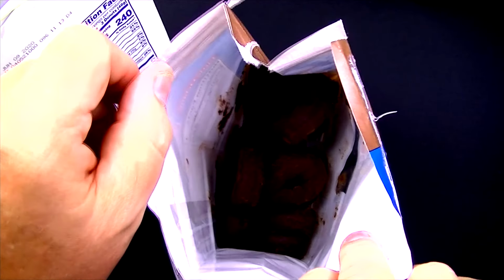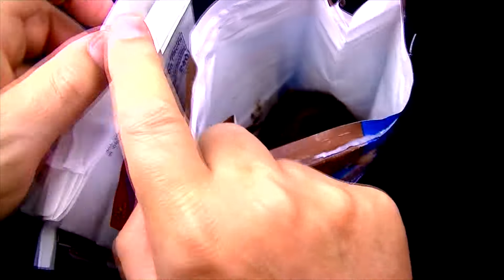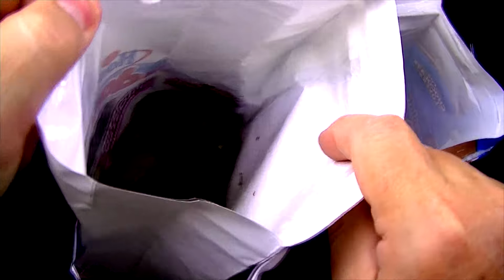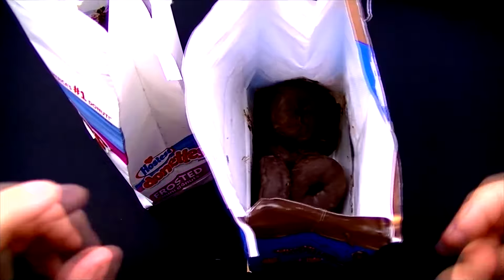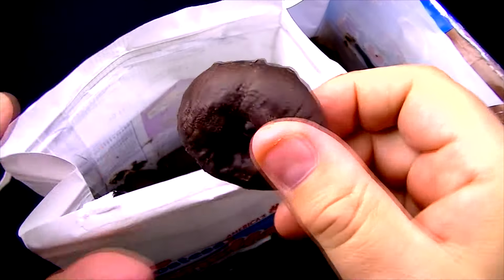Yeah, those too are little chocolate donuts, but as you can see, the chocolate's kind of melted around. It is a hot day today, and maybe that had something to do with it in the trip in the car. Maybe they just got too hot. I don't know. The Hostess seemed like they survived the higher temperatures pretty well. The Little Debbie got a little melty, but I really don't think that's going to affect the flavor of any of these donuts. So let's pull out one of the Hostess and see what we got here.